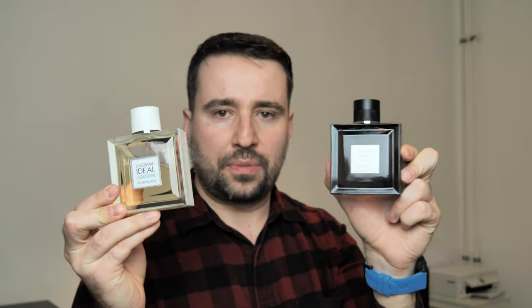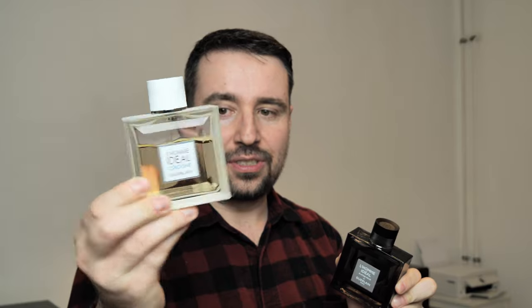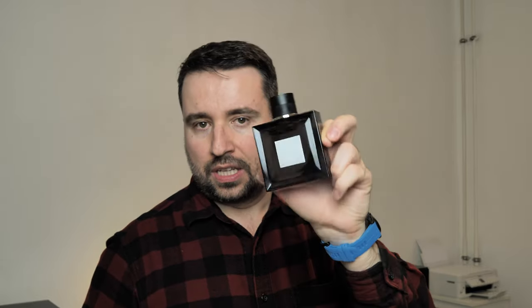These two perfumes from Guerlain have something in common. This one, unfortunately, is discontinued. This is the L'Homme Idéal Cologne, which is regarded as one of the best Guerlains. And this one here is an extreme surprise for me. I didn't expect it, two releases from Guerlain at once. So now I'm thrilled to go through the notes with this one, spray it, tell you how it was, because I already sprayed it today, and then we come to the conclusions.